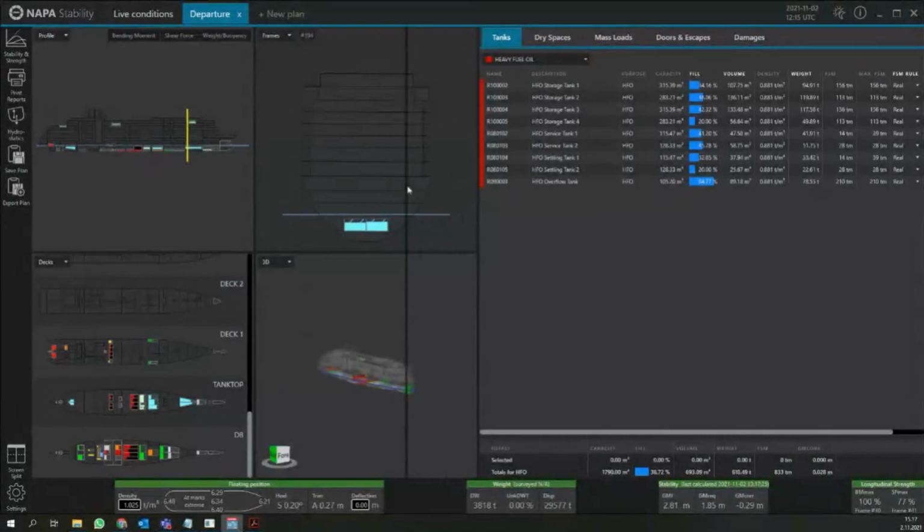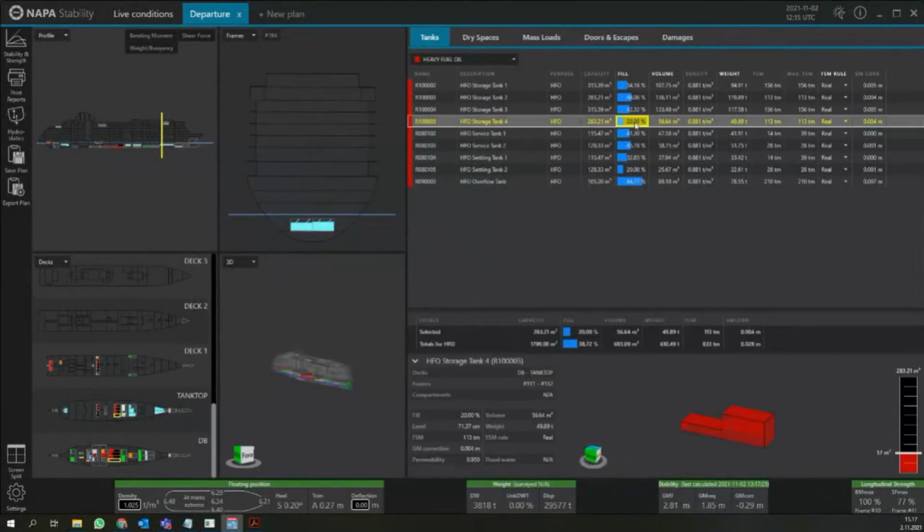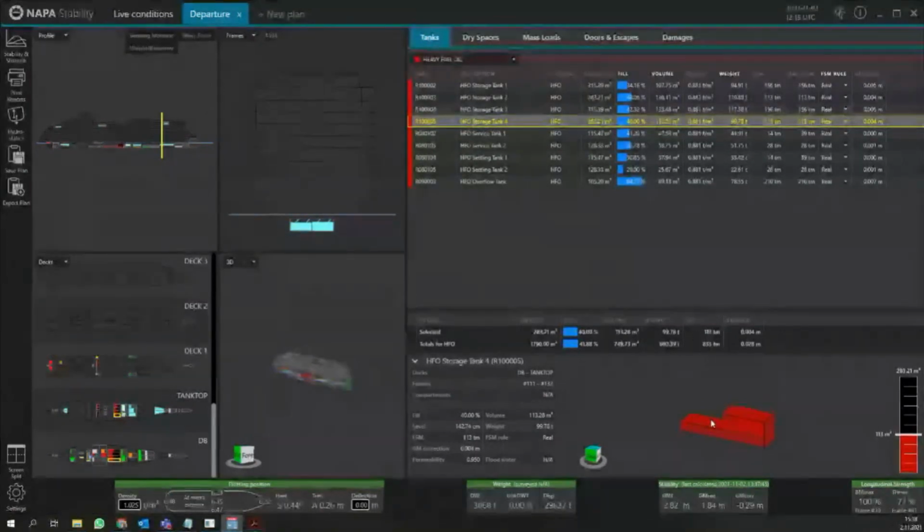So if I select these heavy fuel oil tanks, then you can start creating your plan. So by just inputting some values here, and all the stability information is calculated at once. And as you see, when I activated a tank here, then this so-called compartment card is opened up here in the bottom. So here you can see the detailed information about that selected tank here. So there is some information about the location of the tank and also the basic parameters for it, like a filling percentage, free surface moment, GM corrections, and so on.